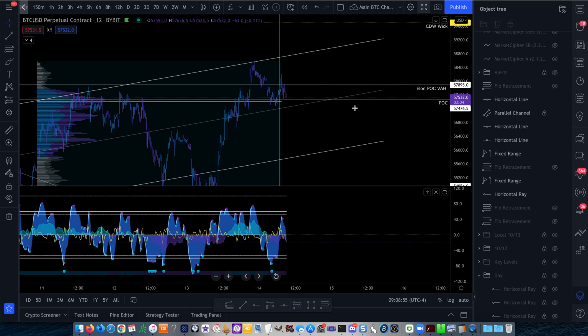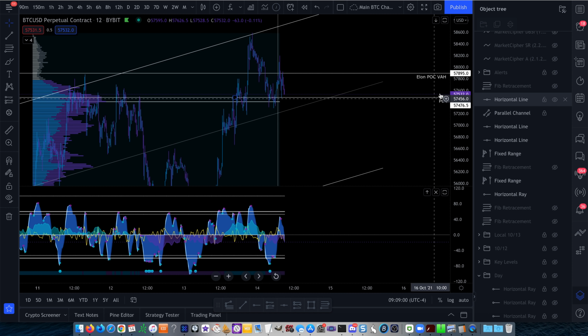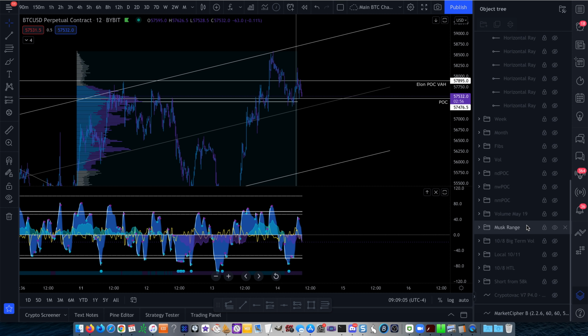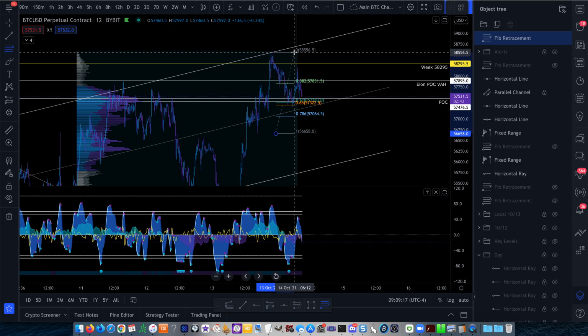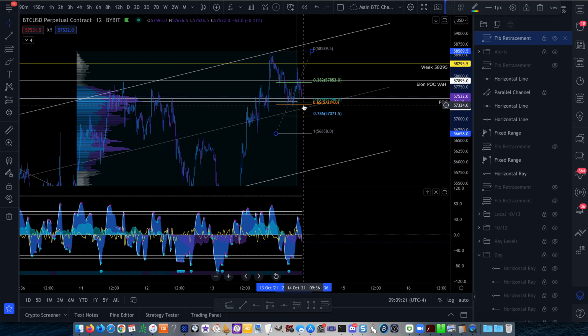Good old Bitcoin here, this is what has happened. Last night we came up into the weekly level of resistance, which is right here at about 58.2, 58.3. We lost that level and we came down. And when we came down, we got a really nice bounce off of the point of control of the previous range, as well as the golden pocket Fibonacci right here.